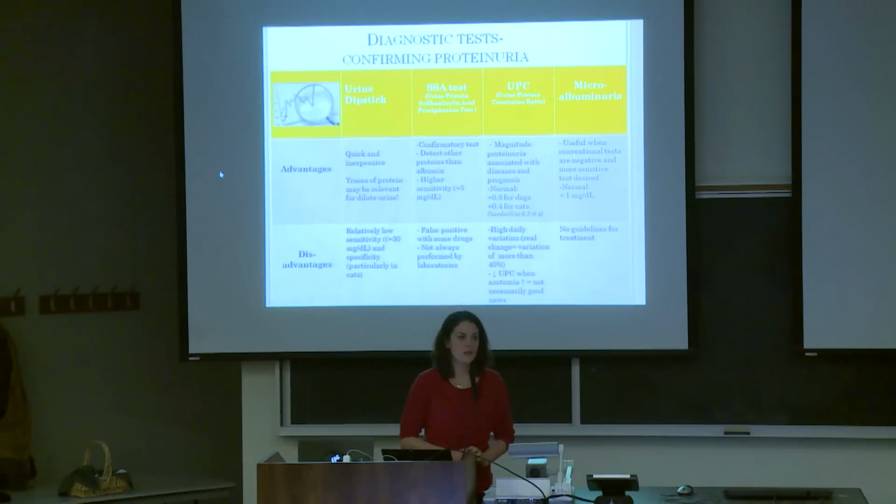Another thing that is worth knowing is that UPC will depend on the renal mass. So if your azotemia worsens and you see an improvement of your UPC, it may not be super great. It may just be you don't have enough nephrons left to actually excrete some proteins.